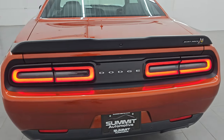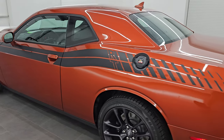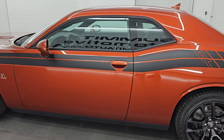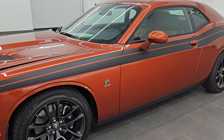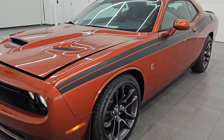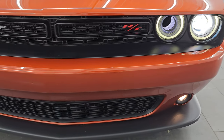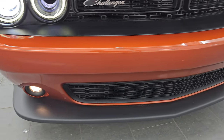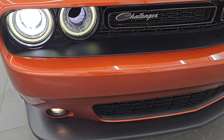Love those LED tail lamps. And I would personally like to thank you for checking out the video today. Hopefully from this HD video, you first of all enjoyed it, but more importantly, we're able to verify the quality, condition, options, and of course cleanliness of this car all the way around, inside and out. And like I said, overall condition on this car, I'd give it a 9.9 out of 10, inside and out.